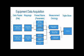Now, if we can take the data from these pieces of equipment, we can parse that data and map it to parameters, which are synced with an ontology and vocabularies. Now I can go and collect data, pull it out of the file, and I can say that data is related to that particular ontology.